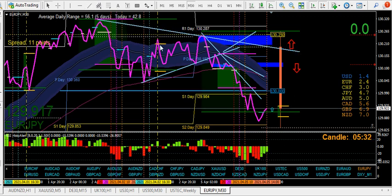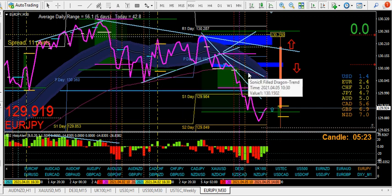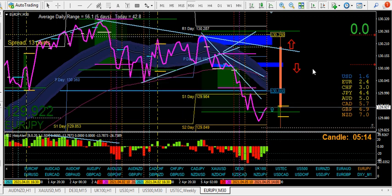I forgot to mention divergence and stuff like that in the previous video. So look, we've got clear divergence there. So the pressure to the upside has fallen off. All these things, we tick our boxes to build our conviction about what trades are going to do. And that one took, what, a minute or two? So let's have a look at another one.